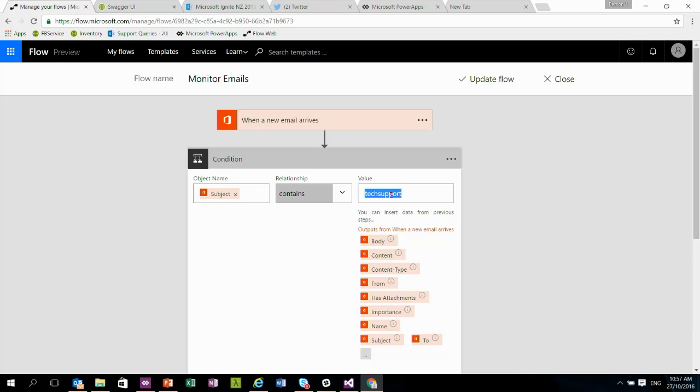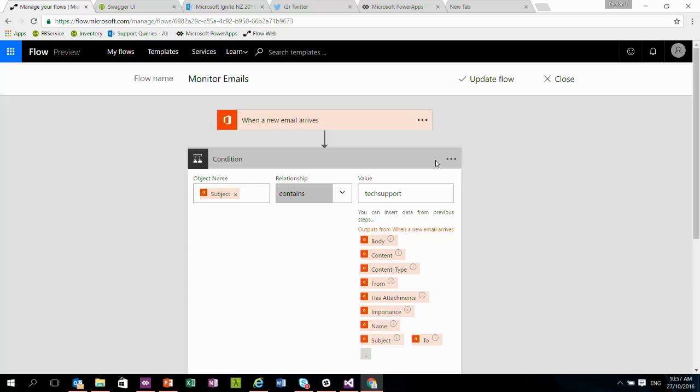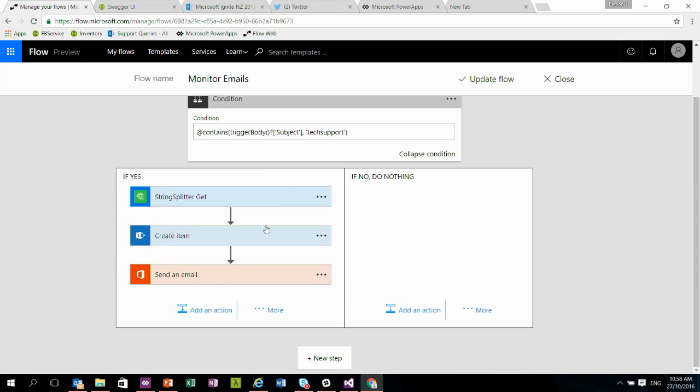If it doesn't, don't do anything. Now, the interesting thing here is this condition is basically one single condition if you are doing it through the UI. But like I said, in the background, it's basically a logic app that's running. So all the workflow definition language that you can use to define your logic apps can be used here to enhance your condition. There is an edit in advanced mode option at the bottom, which if you click, you basically see that the workflow definition language is what's working.